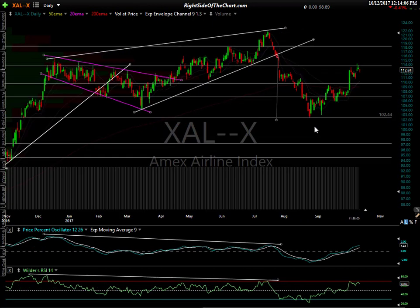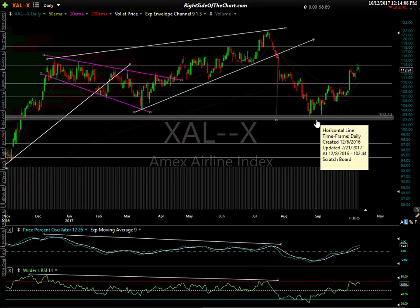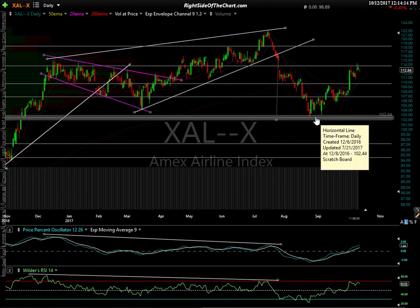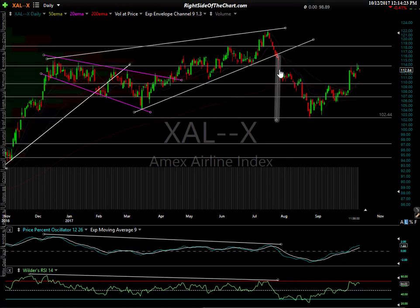And you can see this is technical analysis. That's the line I had. I don't believe I've modified that line since. Well, that looks like it was created back in 2016, last updated on July 21st. So I haven't moved that trend line since then. And you can see, to the penny. And that's technical analysis.